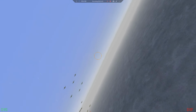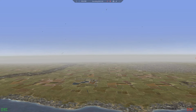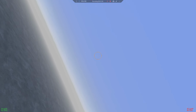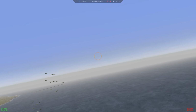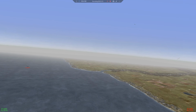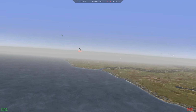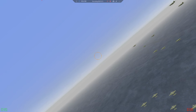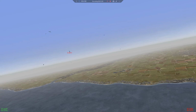Not so close to me. It looked like Messerschmitt 410, not 110 but 410, the modernized version. The bandit is still following me, so let's see how our bombers deal with him. Hopefully they will shoot at him.